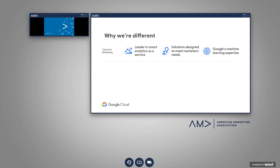We have solutions designed to meet marketers' needs, like the use cases we just walked through, and we make it easier for marketers to use these solutions themselves, whether that's by bringing their ads data into cloud with the BQ transfer service, or creating machine learning models with SQL using BigQuery ML.